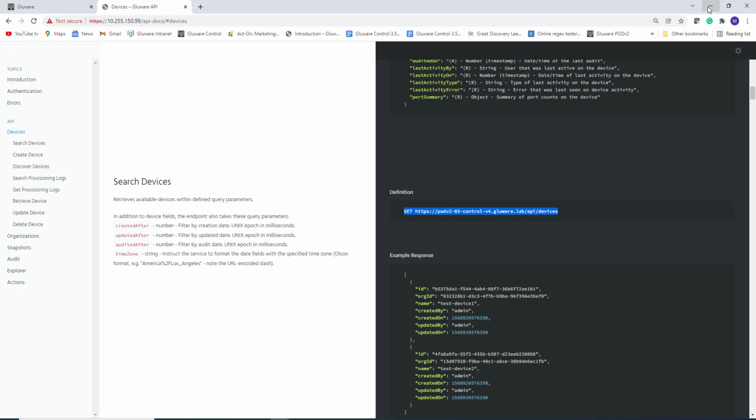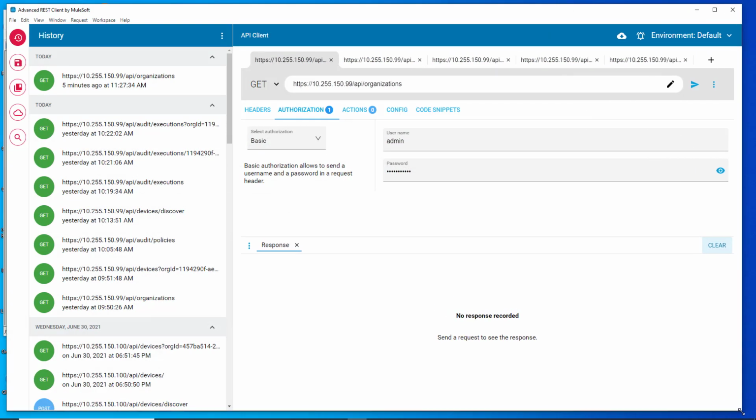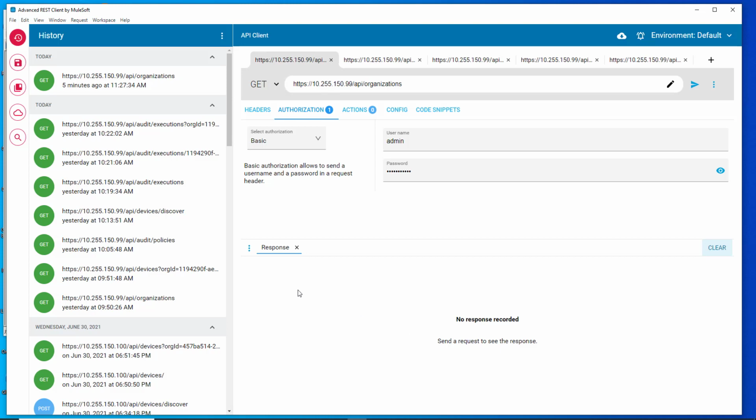So let me minimize the Gluware UI, and now I'm going to show you this software that I've played with a few of them. This is just a personal preference or recommendation, something called the ARC client, the Advanced REST Client, or ARC for short. It was supported by or provided by MuleSoft, which I believe was acquired by Google.